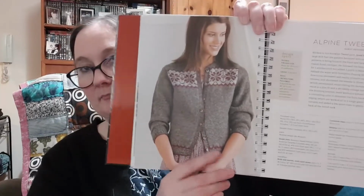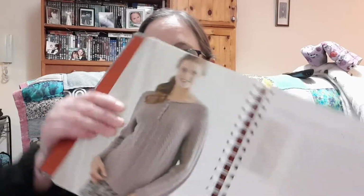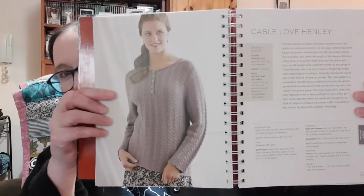For the set-in sleeve, there is golden ribs and welts, Brioche basic, and alpine tweed. That one's the one by Jared Flood. I think I said earlier that all the patterns are by the guest designers. They're not. I was wrong. I admit it. It's just the third one of each. And finally there's the saddle shoulder. It's the Cable Love Henley.